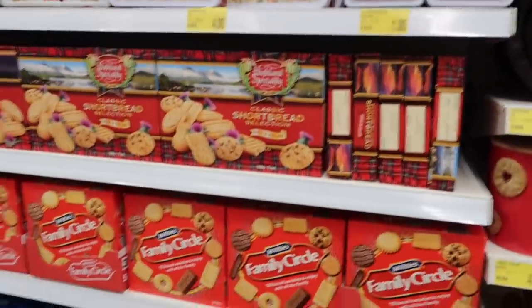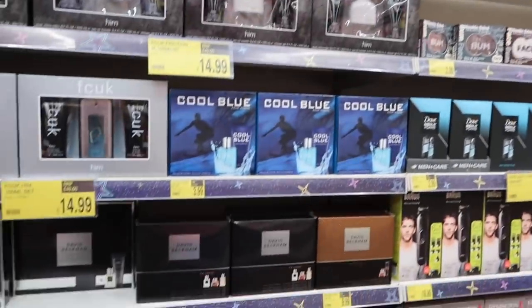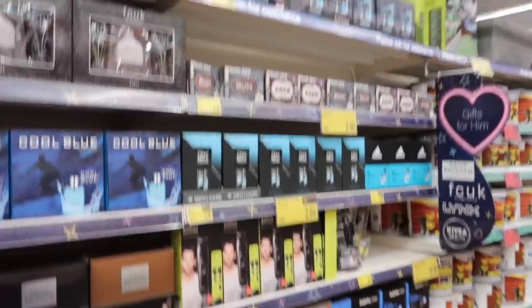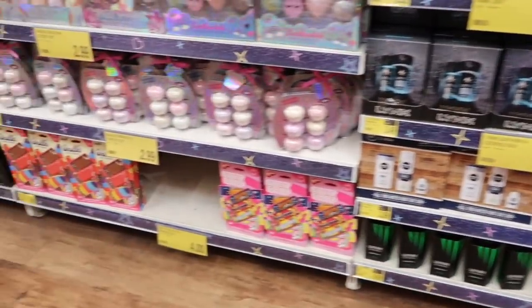And you've got a selection of shortbreads and loads of biscuits. Then you've got the men's sections. You've got FC UK, David Beckham, Dove, just so much stuff. Oh my god, it's getting us so excited for Christmas.